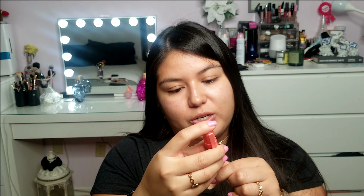This one is in the shade Coral on my lips, so it's more of a corally vibe. They did have another one which was more cool toned, and then another one that was very nudie, I think, from what I remember. But this is the one that I went to and I've really been enjoying. It's a matte formula, and it lasts forever on your lips, and it's very pigmented. You don't need a lot.